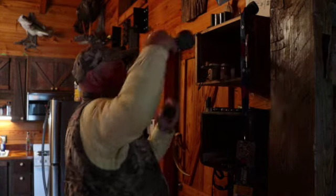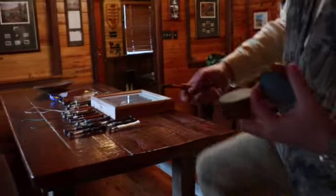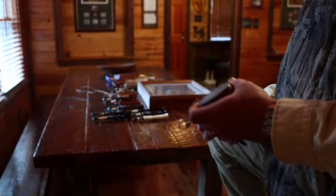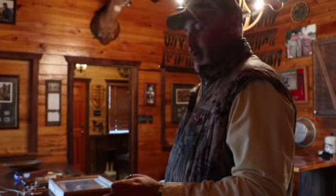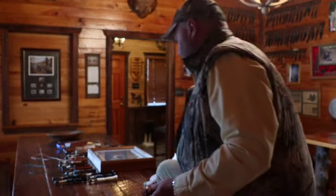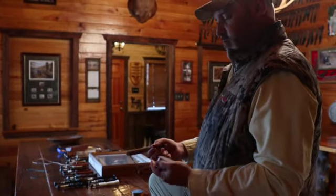That's what I was looking for right there. All right, so this is a call that my buddy Rhett Palmer makes. Me and him been hunting together since probably 1994, maybe 1995. He calls this the Sleepy Hen, and it's just a little small tree call. You just run it with a corn cob striker.